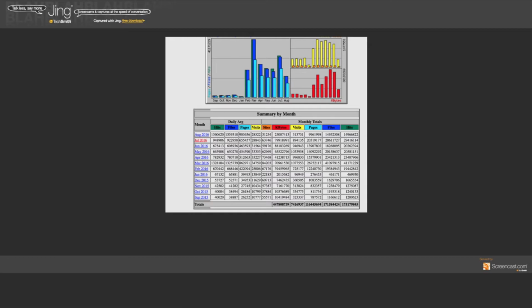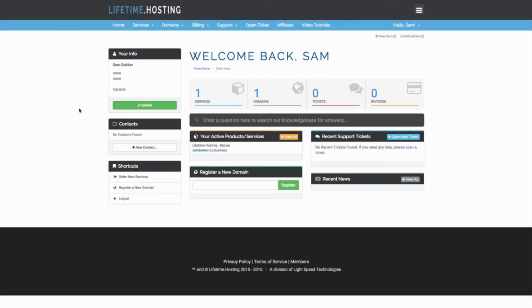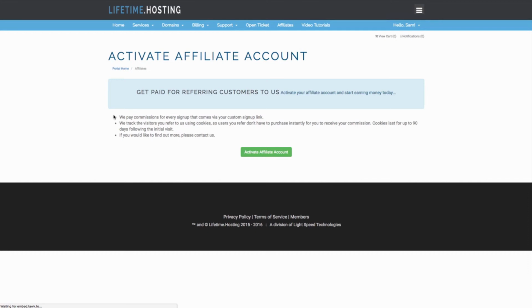So let's get to the client area. Now this is what lifetime hosting looks like, and one of the other advantages with this is that you actually have the ability to promote this as an affiliate. So when you sign up for lifetime hosting, they set you up as an affiliate as well, and what you can do is you can actually get paid for recurring people or sending people to lifetime hosting.